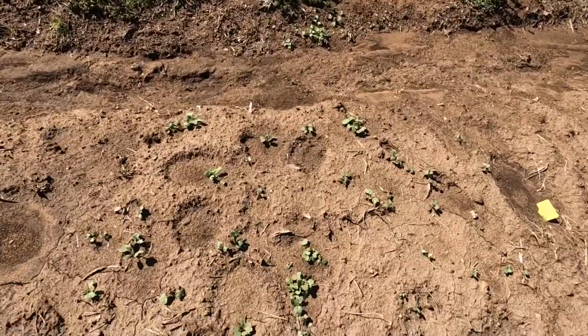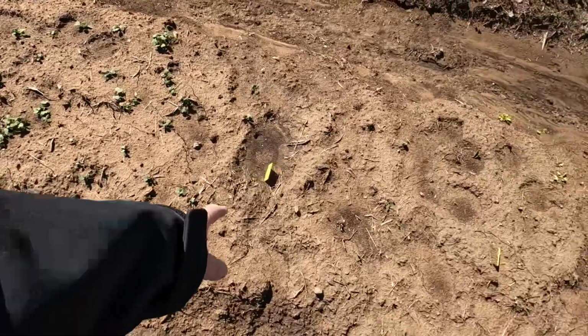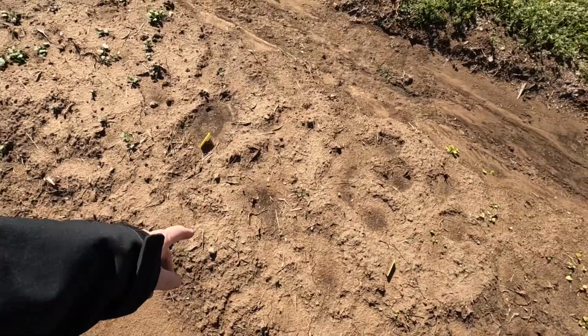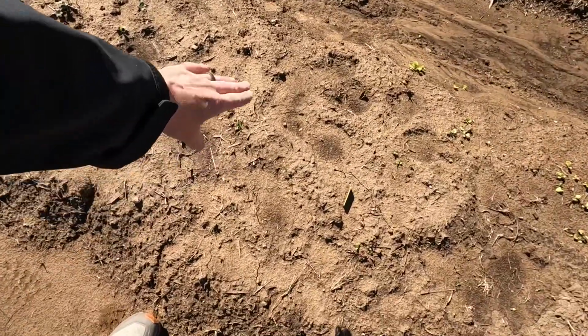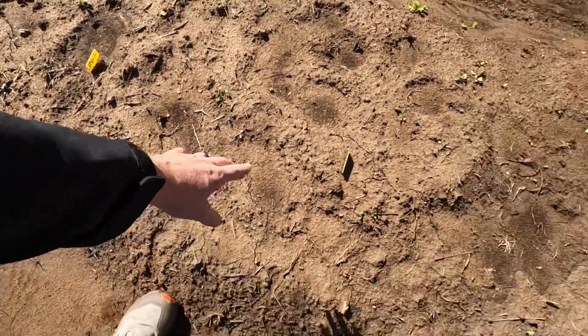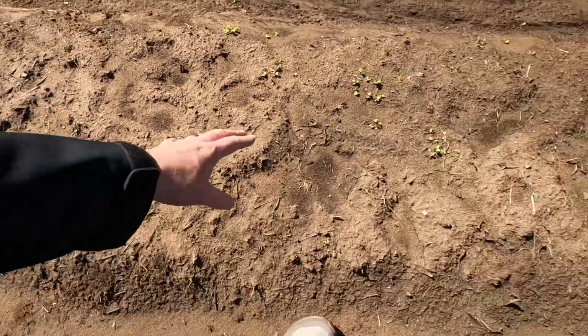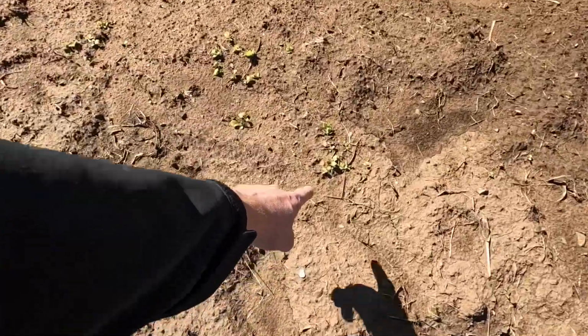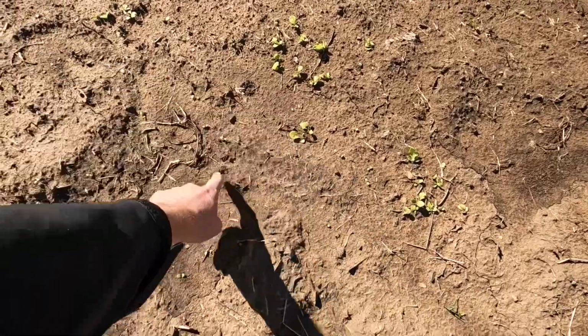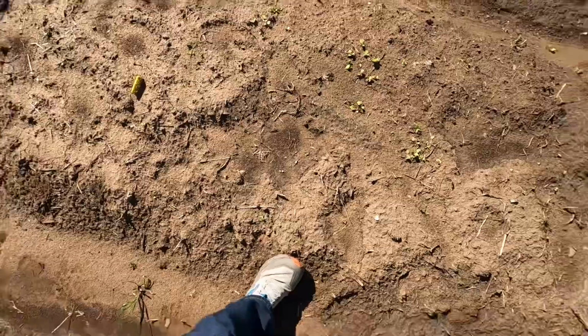Since we're out here, I'll do a little update on the garden. This right here, I believe, are radishes. Yep, so our radishes are doing good. Our mustard, I don't know if that's mustard coming up. Maybe a little bit coming up. Yeah, probably right in here, maybe. And then our lettuce. So our lettuce is starting to show. Some little lettuce pieces are coming up here and there, and they should just keep coming up.